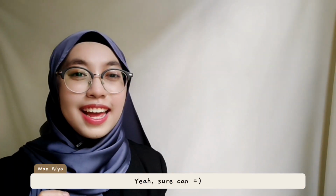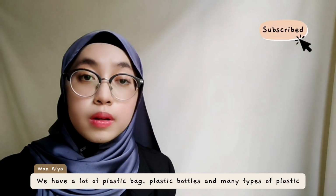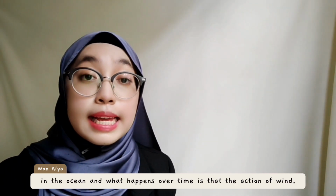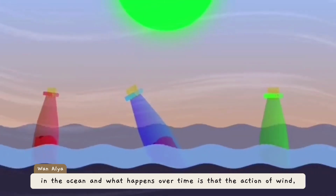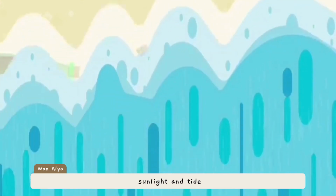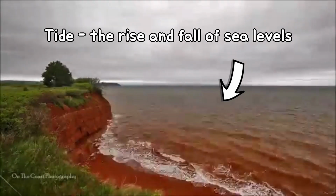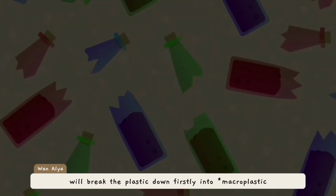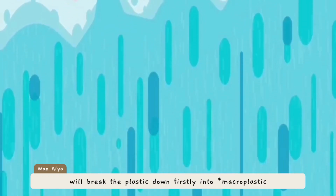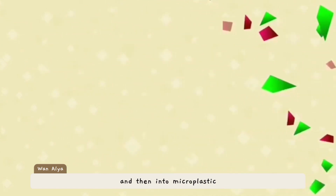Yeah, sure can. We have a lot of plastic bags, plastic bottles, and many types of plastic in the ocean. And what happens over time is that the action of wind, sunlight, and tide will break the plastic down, firstly into microplastic and then into nanoplastic.